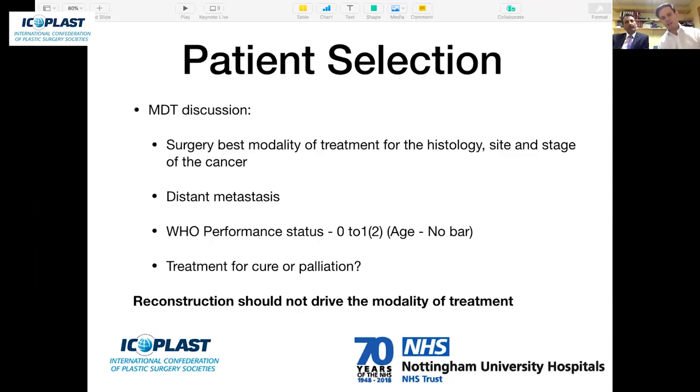To start off with patient selection, in our unit, as I'm sure in many of the units around the world, we have an MDT discussion. The focus of all of this has to begin with the cancer treatment. We have to agree as an MDT that surgery is the best modality of treatment for that histology, for the site, for the stage of the cancer. And that really is where all of our decision making begins from.